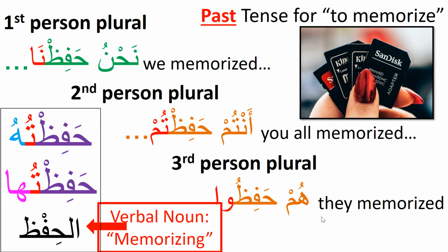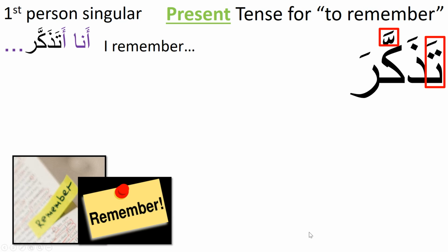And if you want to say I memorized it, whatever it was is masculine, hafidtuhu. If whatever you memorized was feminine, you'd say hafidtuha. I memorized it. And then the verbal noun of memorizing is al-hifd. Al-hifd is memorizing. Al-hifd jayid. Memorizing is good.